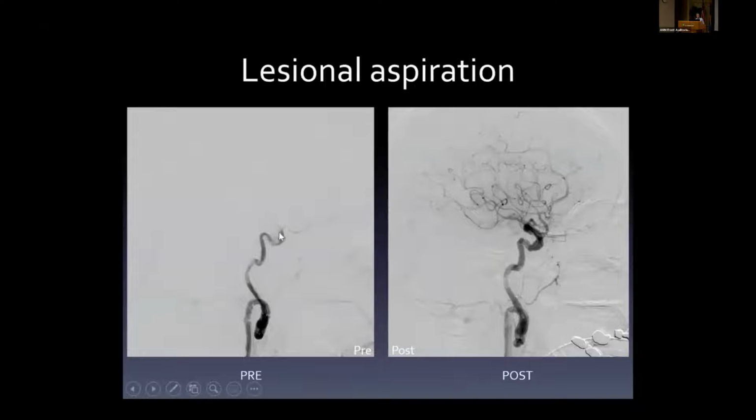And this is a patient who has an ICA occlusion. I'm not sure why I picked all ICA occlusions. Anyway, so she has an ICA occlusion here. We went in with lesional aspiration. We were able to suck that clot out and again, regain good perfusion in the anterior circulation.